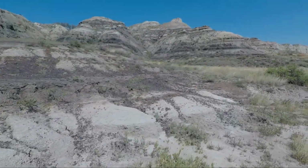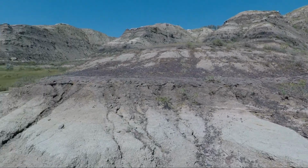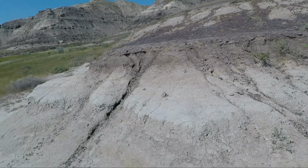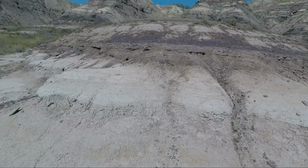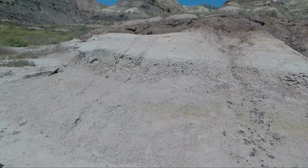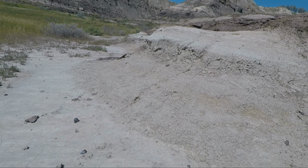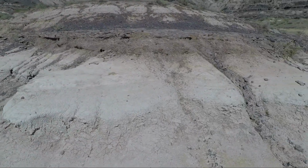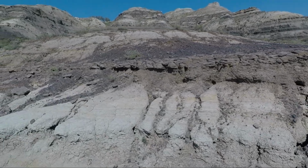So here's another spot that we just came on to. This looks pretty good. Get up there a little bit. You can go up onto here. Oh, I got a thistle. I got me a thistle. There we go. I'm wearing flip-flops today, not the right shoes to do this, but I'll be wearing better shoes.